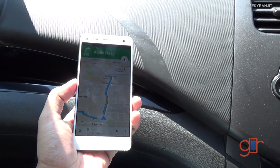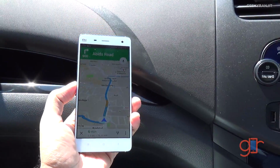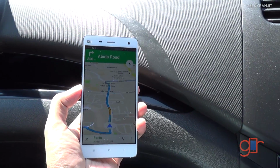Next, I also tested the GPS navigation on this device, and I'm happy to say that the GPS navigation worked very well. It could lock to the GPS within 15 seconds and it worked perfectly. Also, another thing I did notice is that outdoor screen legibility of this device was actually very good.